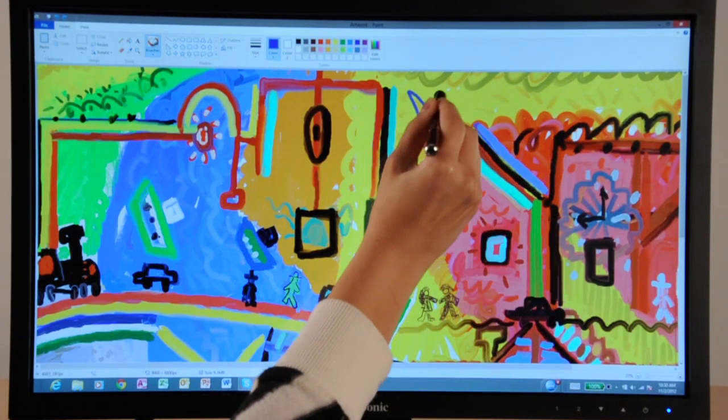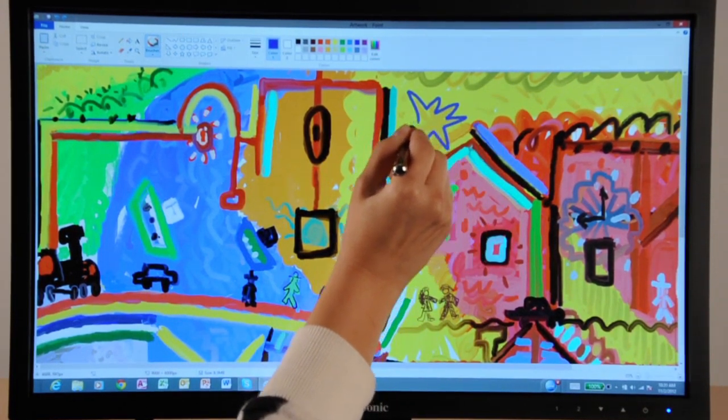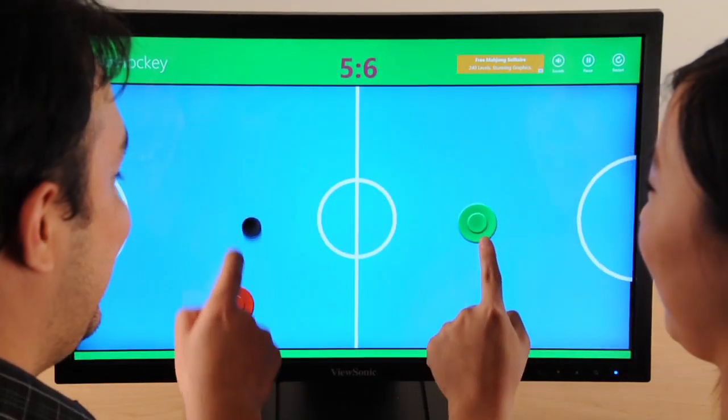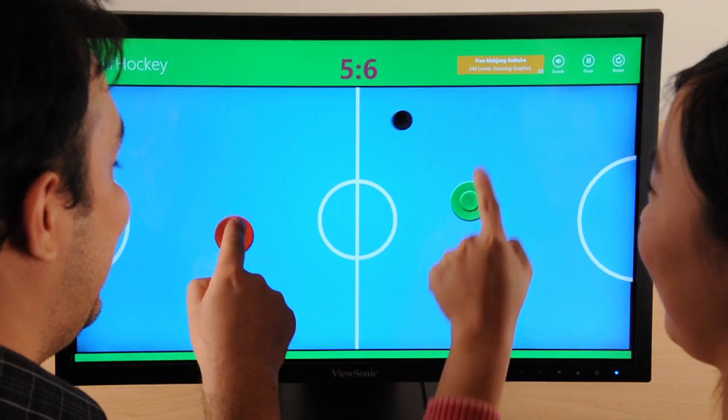The TD2220 allows you to be more creative than ever. Show your artistic side with a few drawings of your own, or share holiday pictures in a snap. When it comes to weekend fun, huddle around and play all your favorite games.